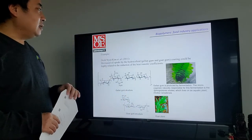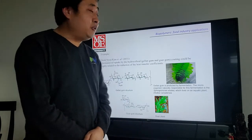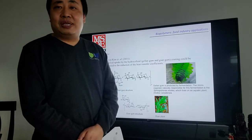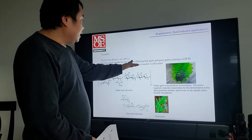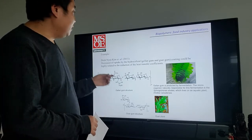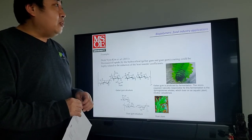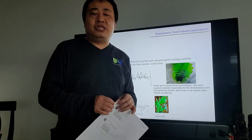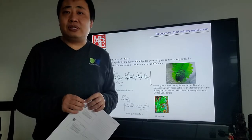Here is a good example. You see we use science and engineering to solve food-related problems. It's not just figuring out how this coating works, but also figuring out the mechanism, which is related to thermodynamics and transport phenomena. Also, in our program, we currently have an elective called food engineering, which I teach. If you're interested in the food industry, you can certainly consider taking the course.